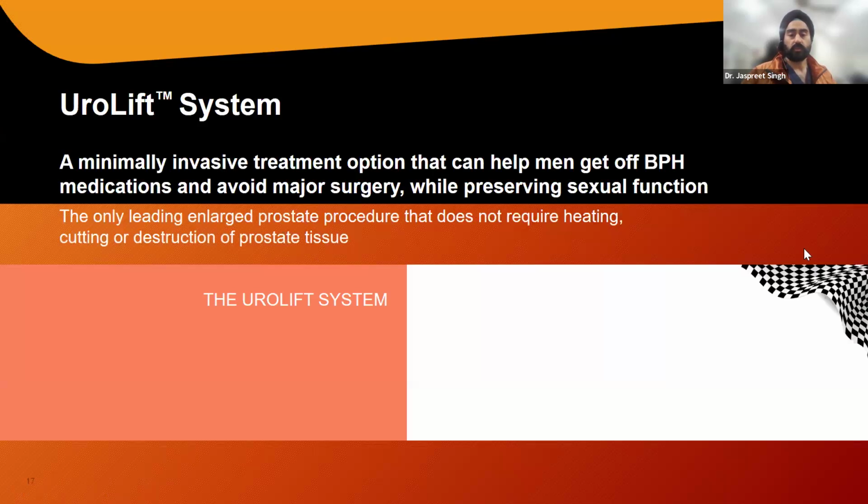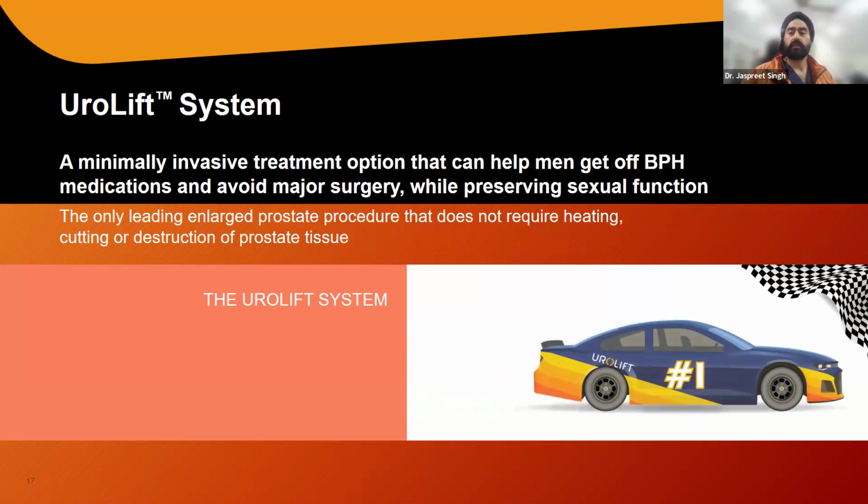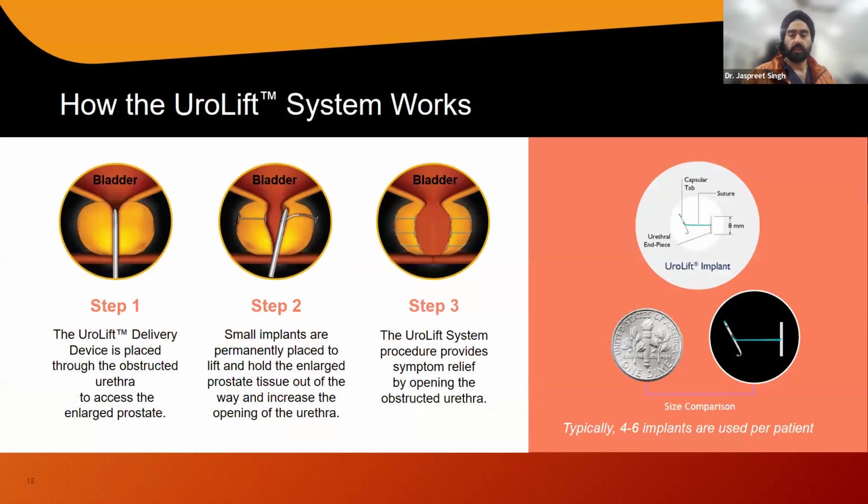Now, how does the UroLift system work? Let's take a look here. I do have an animation in a second. So this is a cartoon of what we're doing. Here's a cartoon of the bladder, and the prostate next to the bladder. What we do as an outpatient, and often the procedure is done with mild sedation, very similar to colonoscopy sedation, allows me to insert an instrument into the urethra, get to the area where the prostate has enlarged and is squeezing the urinary channel.